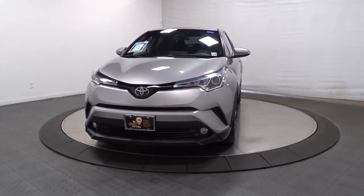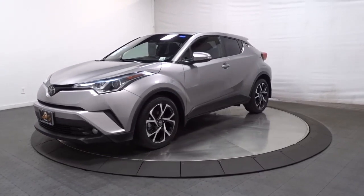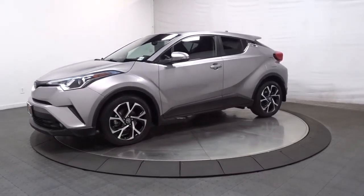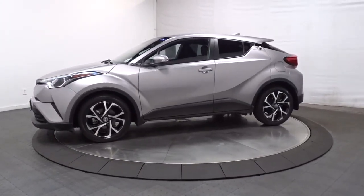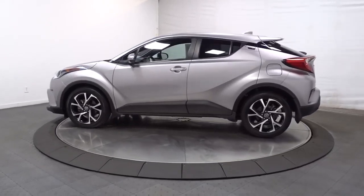Introducing the 2018 Toyota CHR. With less than 40,000 miles on the odometer, this vehicle provides excellent value. This CHR is a practical daily driver with a rebellious sense of style.